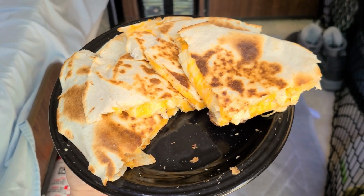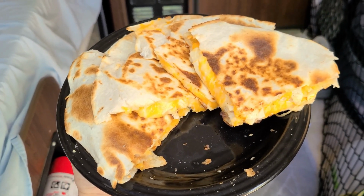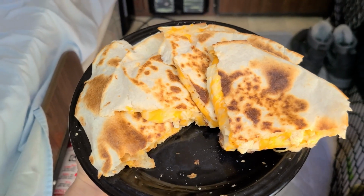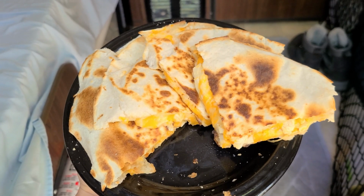All right, it's not the healthiest, but it's a protein-packed chicken quesadilla for lunch right before we hit the road. So we are gonna eat this and then be heading out.